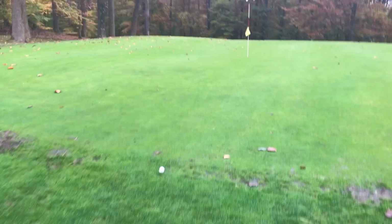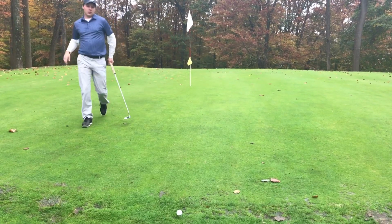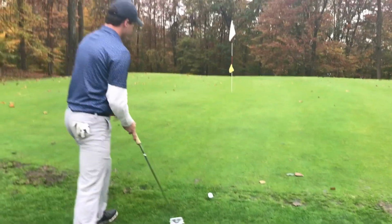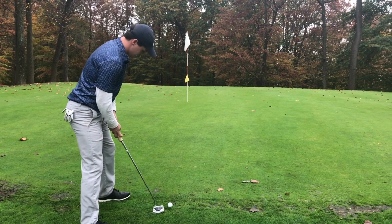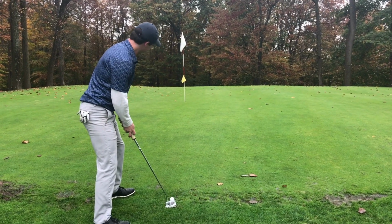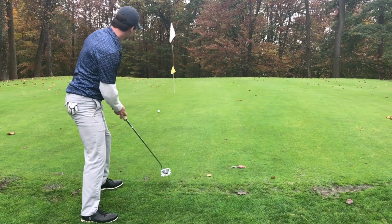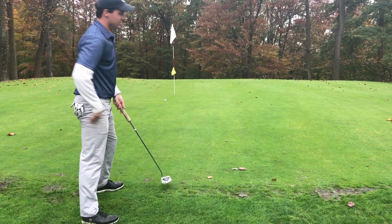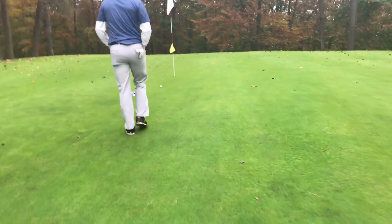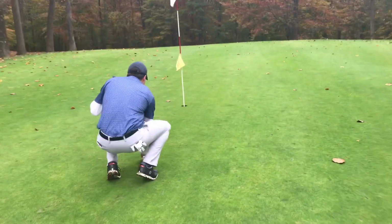You can putt this one. Kind of goes up over the false front a little bit and then comes back downhill. Aim for that leaf pretty much. Aim for the leaf just left of the flag. See how this comes out. Get there. Just died. It's uphill, wet. Tough to get putts there. That is a good 6 feet short.